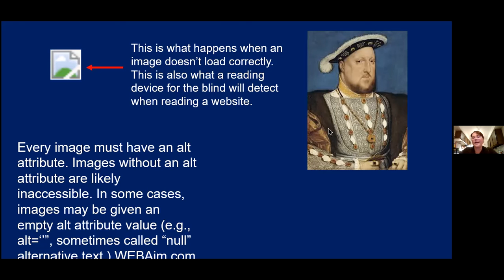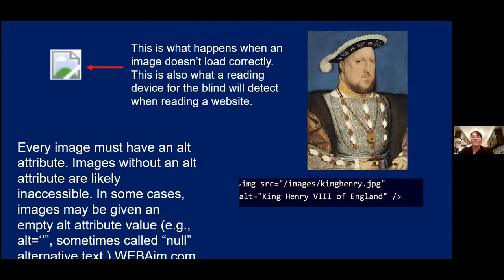So here in the top right hand corner, you have Henry VIII, King of England. If I type in the alt text, that's what's going to show up behind the image on the website. You're not going to see the alt text, but whenever a blind person uses a reading device, that's what the reading device will say: Image, King Henry VIII of England. And so when you type it in, you're just going to type in King Henry VIII of England.